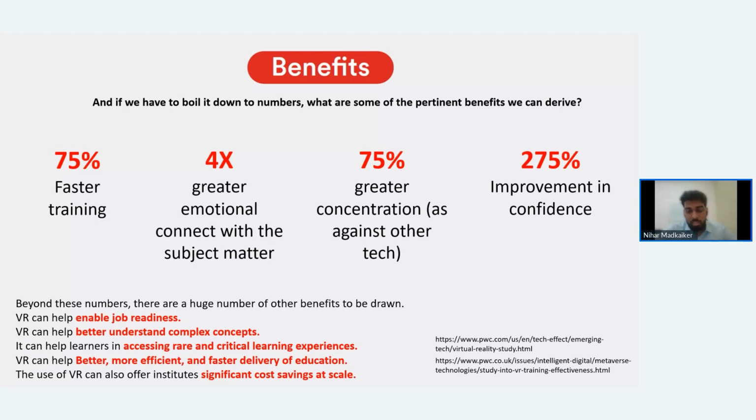Students have a greater emotional connect with the subject matter, and I think this is one of the key benefits that we need to look at, as oftentimes students start hating certain subject matter because they develop a disconnect with how the theoretical and the practical go along. Specifically, one of the use cases that we have seen in mechanical engineering, thermodynamics, for example, is a great subject for this case. Students hate thermodynamics because it's extremely theoretical, hard to understand, and hard to visualize at times. But it's one of the key subjects that is applied in a mechanical engineer's career.